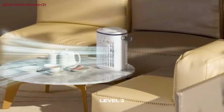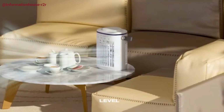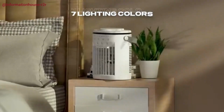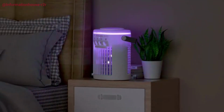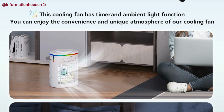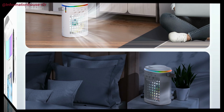to move between your desk, nightstand, or any small space. The built-in nightlight and 2-4-8-hour timer add convenience and comfort for nighttime use. Please note, this product is designed for personal use only and does not cool entire rooms. Backed by our 100% service guarantee, we're here to ensure you're fully satisfied with your purchase.